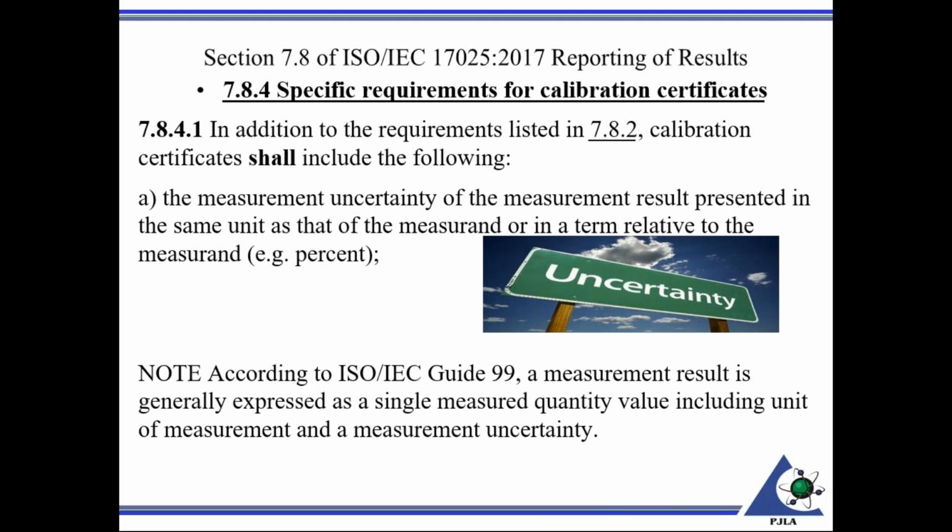Calibration. So we're going to peel off from just testing to the calibration organizations, and we have a shall here. So these are required. And it doesn't say where relevant here as in testing. It is now the measurement uncertainty of the measurement results presented in the same unit as that of the measurement as a measured. And this is copied and pasted right out of the standard basically, and that's how it's worded in the language of 17025, or in a term relative to the measured, such as percent. So it's very specific now with calibration.